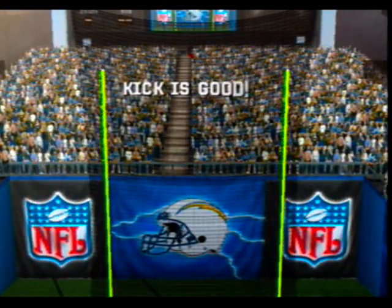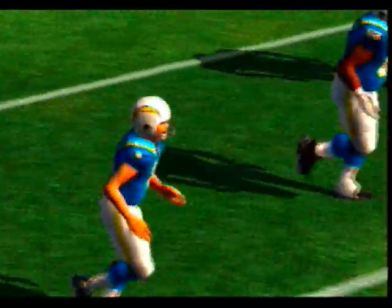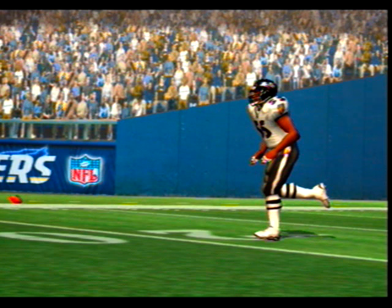The extra point attempt is good. That was a nice job of keeping those chains moving and avoiding costly penalty. Now they've got to see if they can keep this momentum that they have established going for the remainder of this game.